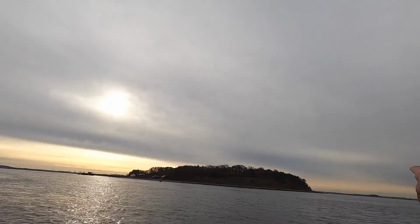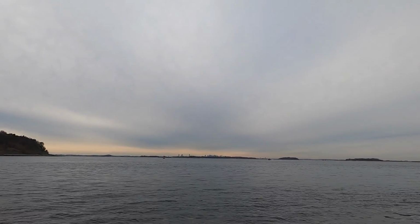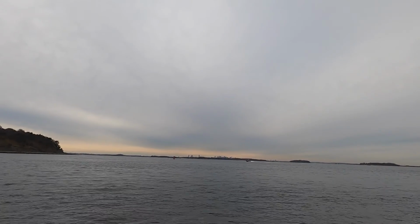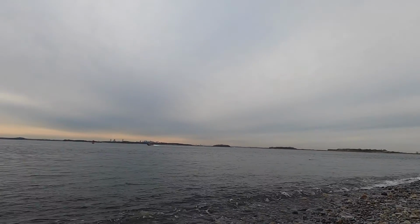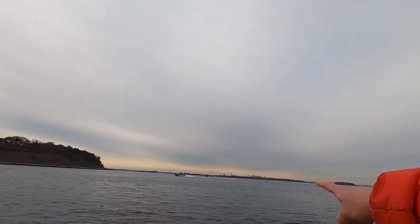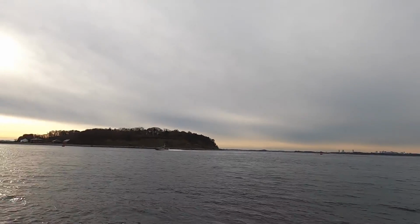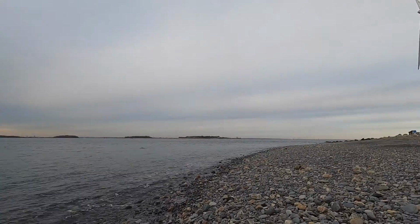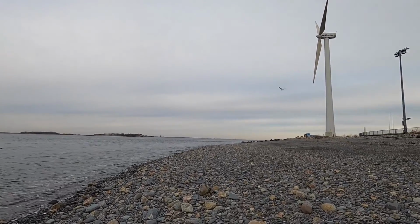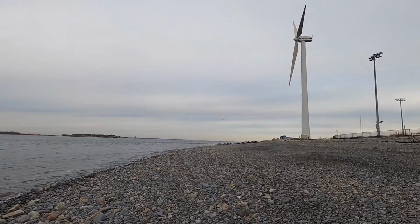This is Hull Gut. And straight ahead there is the Boston skyline. You can see the whole skyline from here. And I can see the tower at Logan Airport just to the right. And these are the Boston Harbor Islands. And it's beautiful out here, and it is not too many miles from Boston.